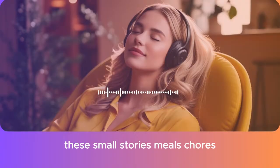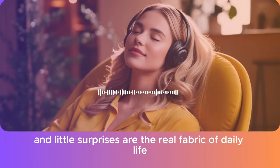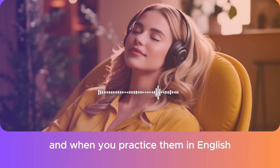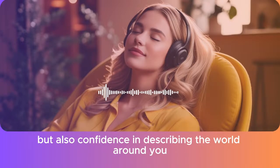These small stories, meals, chores, children's routines, hobbies, and little surprises are the real fabric of daily life. And when you practice them in English, you not only build vocabulary, but also confidence in describing the world around you.